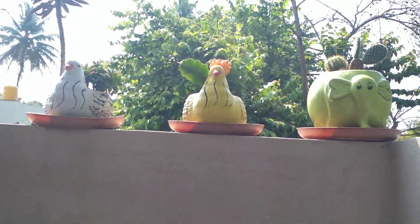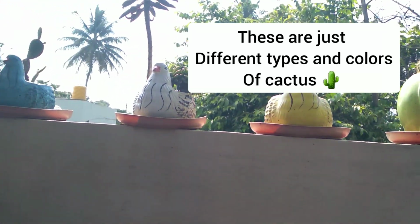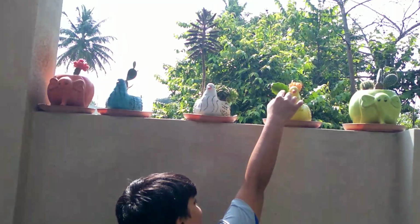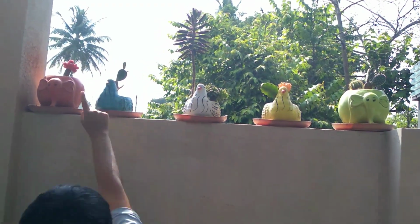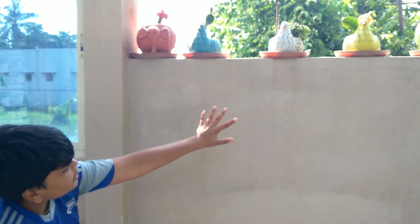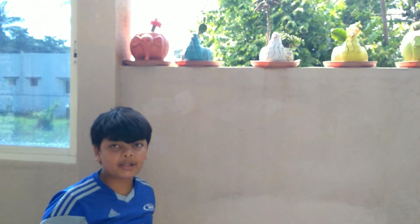So these are the mini cactuses. I water these every day since I have to openly do it like this because of its height. So you could see yellow. It's like a prickly pear. And also there's a yellow cactus, a pink one here. So different kinds, five different kinds of this. These types of cactuses you will find in deserts.